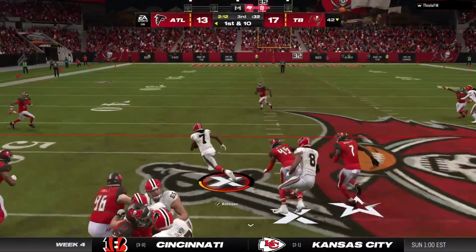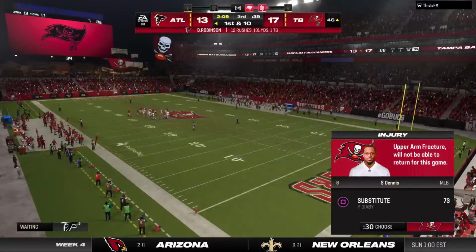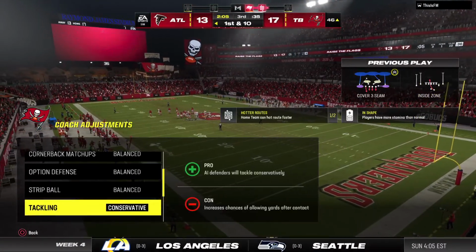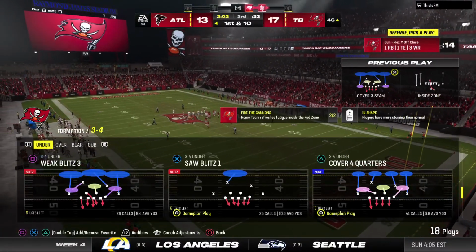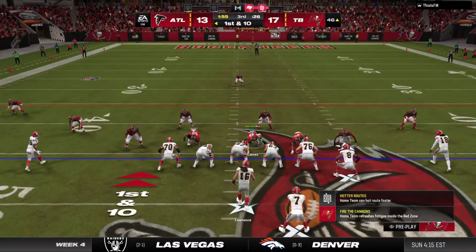Robinson with another carry. And he'll be taken down, but not before he works it past the 50. 12 yards is the pickup. Good for a first down for the Falcons. Well, that last run makes this a 100-yard night. I've loved the way he's hit the holes. He's been quick, he's been decisive, and he's been a whole lot of fun to watch.